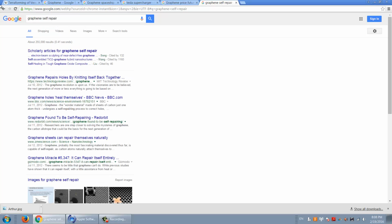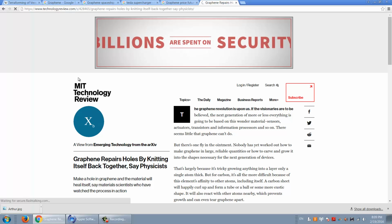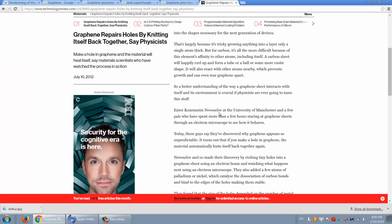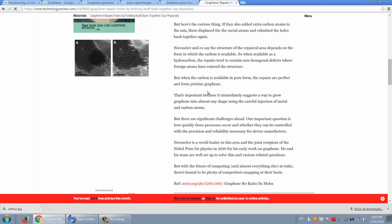Graphene is self-repairing as well. You see? It knits itself back together. And it's not science fiction. It's not intelligence. It's just how the world works. So it's like you have a skin cut. Another carbon atom will float to the missing atom, and it will basically stick. That's how it works. It's just simply like that. It's not intelligent nanotechnology.